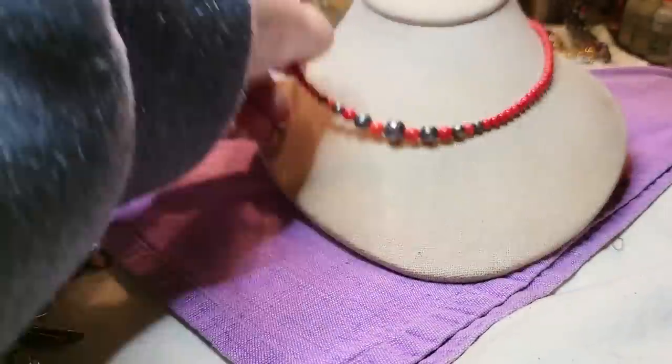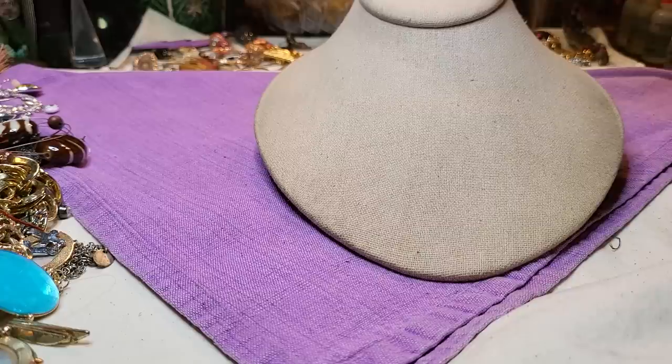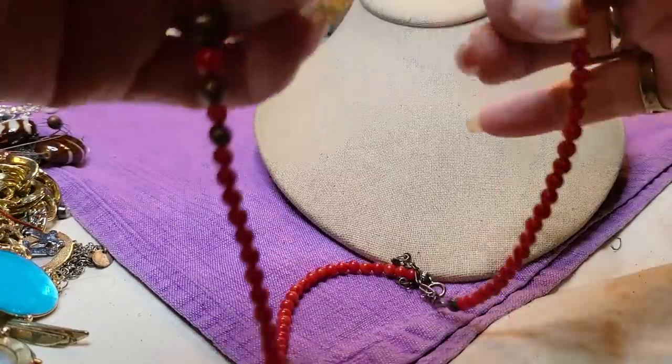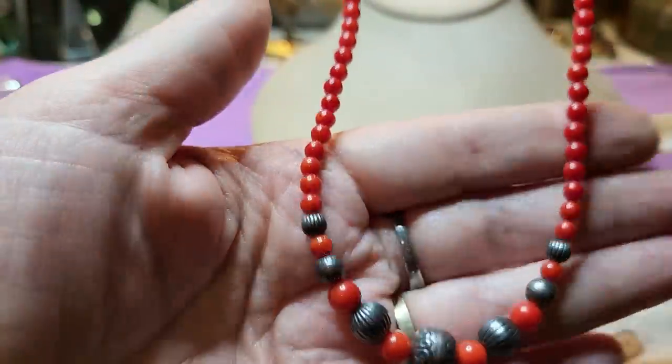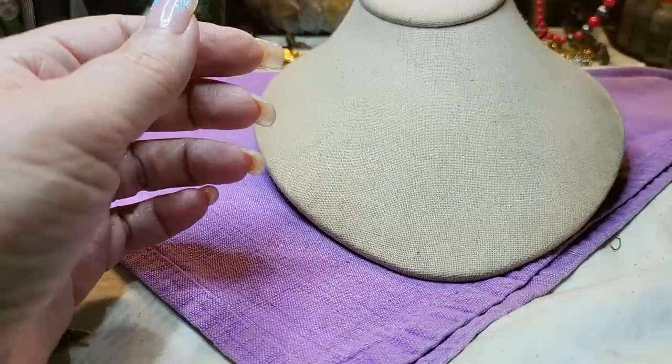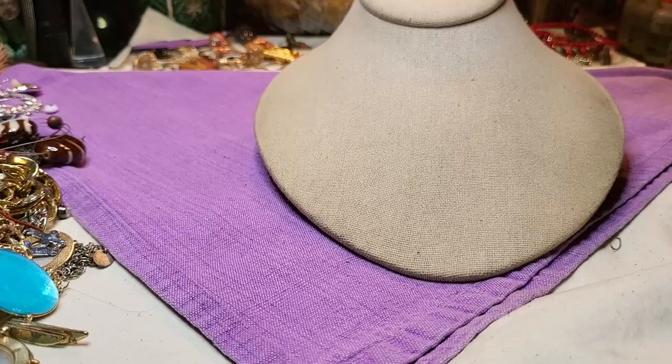Nice. Okay, let me look at these closer just for a sec. Okay, they do look like coral. Yeah. So these are all coral and these are sterling. Okay, I'll look it up and let y'all know what I find. Wow, that's awesome. Very excited.